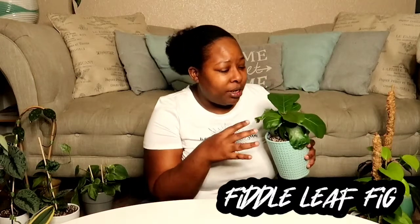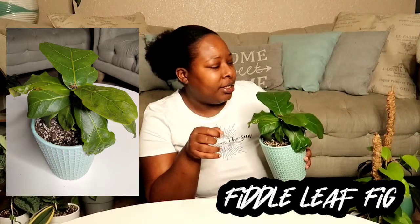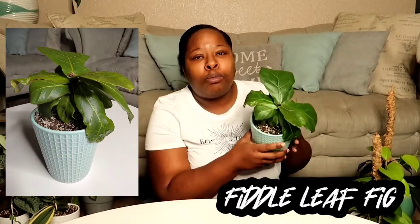I think I put it back in just plain water at one point. Now it's back in soil, and it's doing its thing. It's putting out a lot of new leaves. Now, I did have a point where it got spider mites, so that is why it has a little damage to the leaf, but I did treat it and it's looking much better. I hope to get this to be a nice mature plant soon. But that is why I'm loving my Fiddle Leaf Fig right about now.